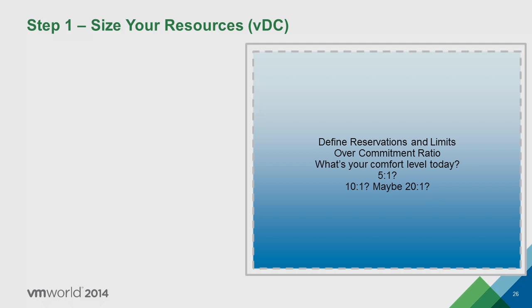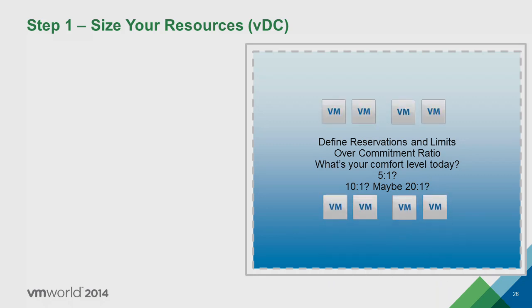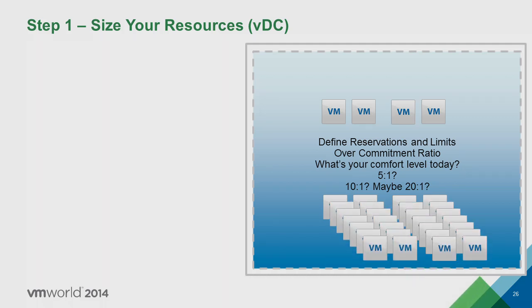It depends on your workloads. If it's dev test, then who's going to worry about overcommitting 20 to 1? Not so much, because performance isn't a factor. If it's an important critical application for your business, then performance really does matter, so overcommitment isn't going to be as much of a consideration. So you can scale out a dedicated cloud as much as you want based on overcommitment.